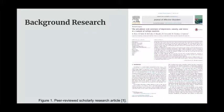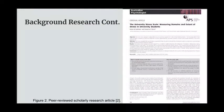For our two background research articles, the prevalence and correlates of depression, anxiety, and stress in a sample of college students, and the university stress scale measuring domains and extent of stress in university students, it is discussed that the highest contributors to stress reported stemmed from academically related topics for college students.